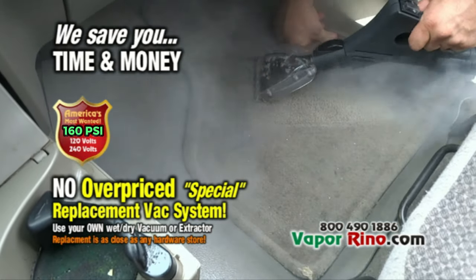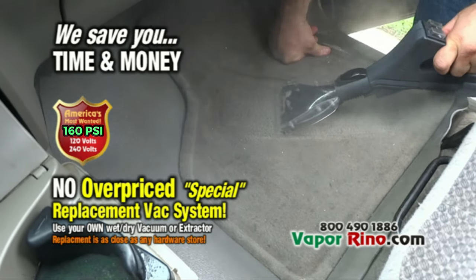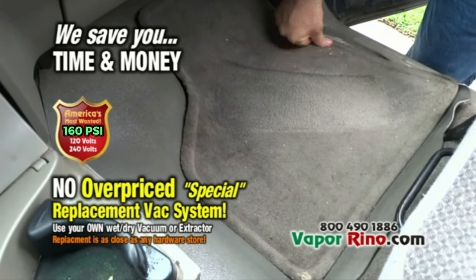So if you have your vacuum hooked up to the Vapor Rino 3-in-1 system, your reliability is awesome because you have the machine, you have the vacuum. The vacuum never burns out. It's just a standard vacuum.